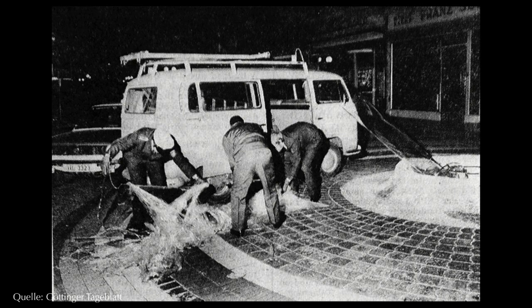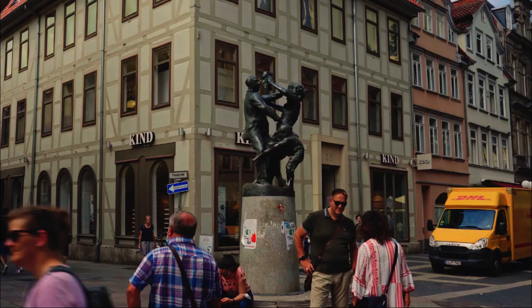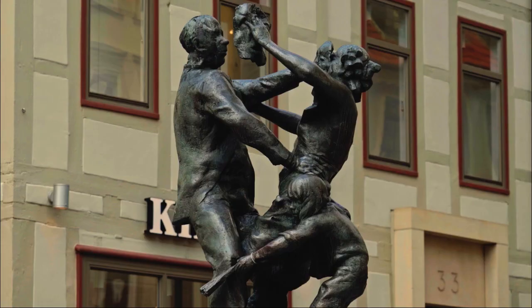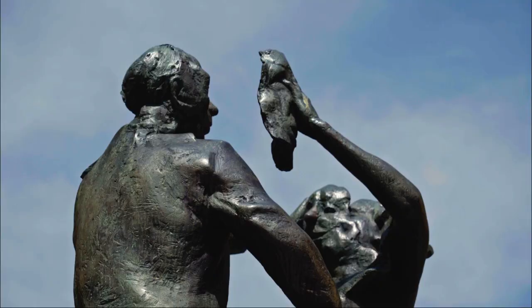Therefore, the city called for new artworks, one of which was the statue you can find there today, called The Dance. But the place is better known under its nickname, Der Nabel. Since it's such a central place and distinctive location, it's a popular spot to meet up with friends when you want to spend some time in the city.